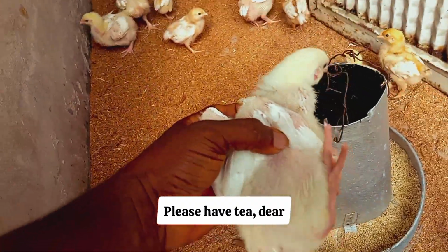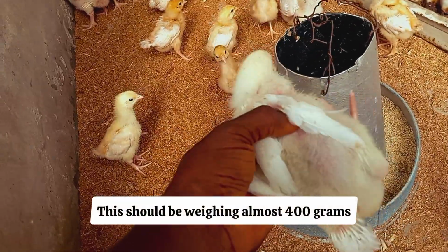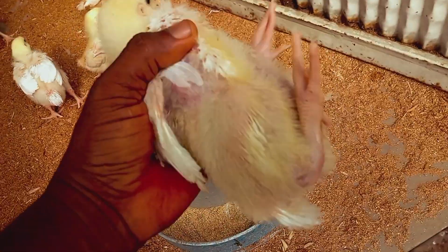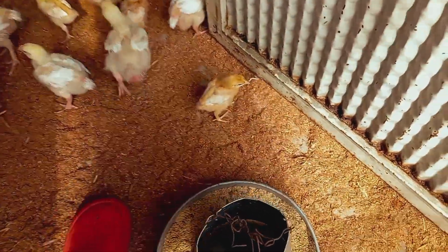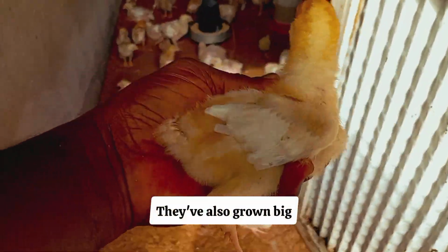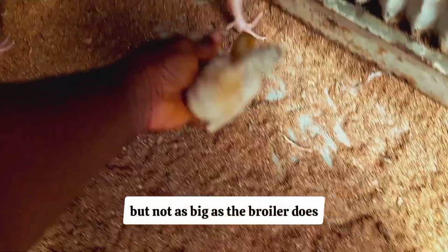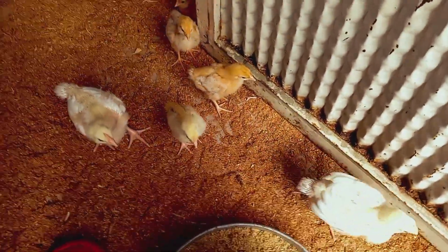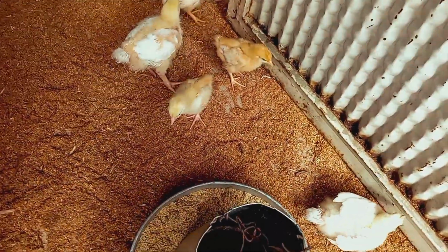Look how big. This should be weighing almost 400 grams. Almost half a kg already. See how big. The layers have also grown big, but not as big as the broiler though. See side by side. The broilers are about 4 times bigger than the layers.